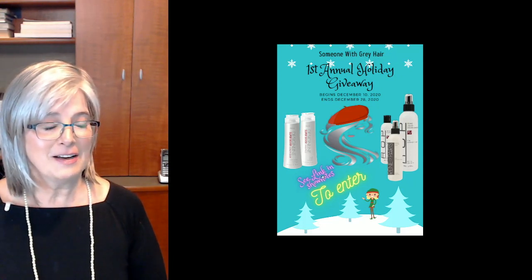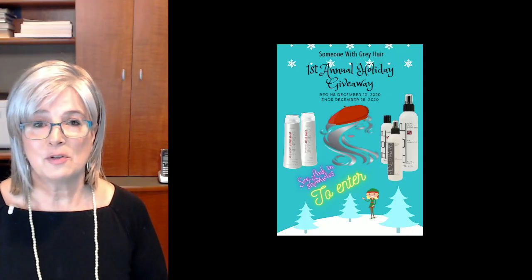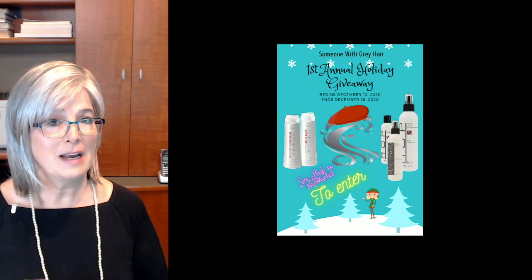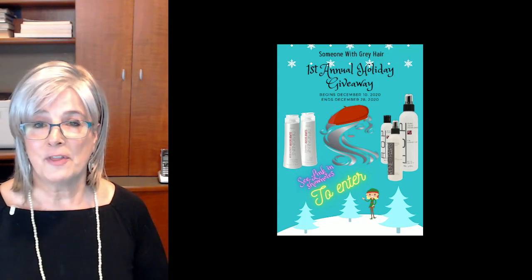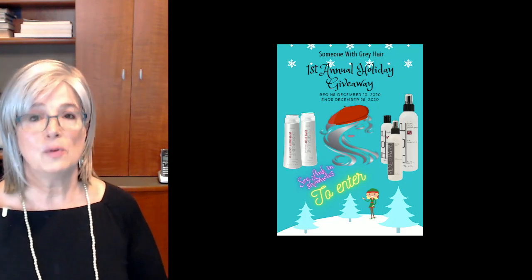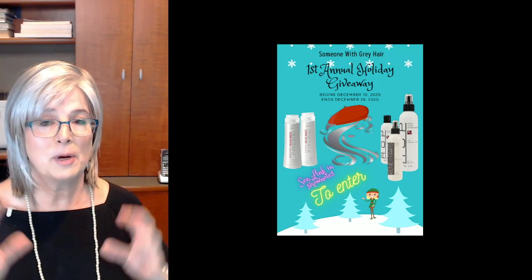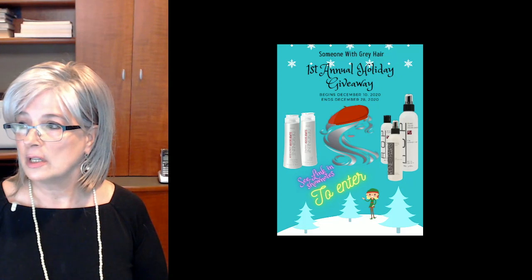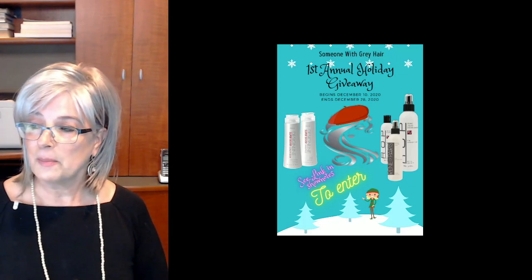So the second thing is this product here, and this is for non-wig wearers. This is a product that I've talked about before in my video, and it's a shampoo and a conditioner. It does not have purple in it. It's not going to turn your hair purple. So for that reason, I'll use it about once a week. Once a week, I'll use a purple shampoo by Biolage. And again, I've talked about that before, but I don't want to use that every time that I shampoo because it can build up on your hair. So this product here, DesignLine Super Silver. I can never remember the name of it. I just know it works beautifully.